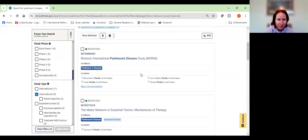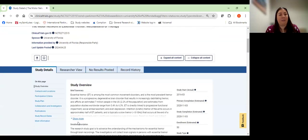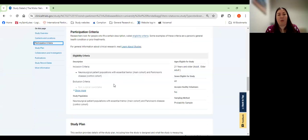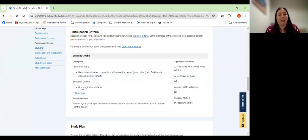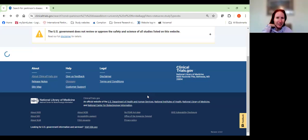So, like this one, it says essential tremor, but Parkinson's disease shows up as well. So we would go in and go down to participation requirement or criteria. Even though essential tremor is in the name of the study, they are looking for people with Parkinson's as well. So it's almost like we shouldn't necessarily be put off by the title. We should dig a little deeper and see.